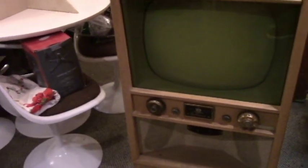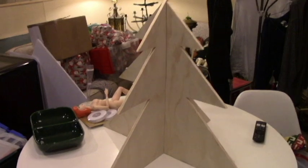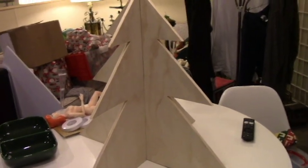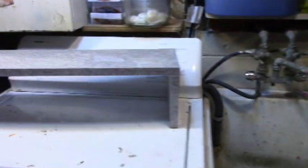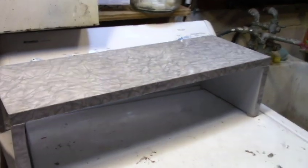So that's that. And then, oh, this tree. A friend of mine made this tree. It's out of plywood, and it comes apart so you can store it like that. So I have it down here. I think I might take that down to the beach, too. It'll look cool.